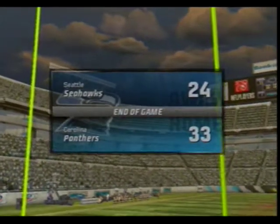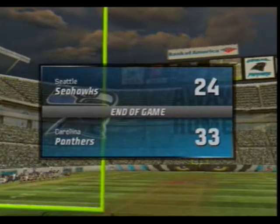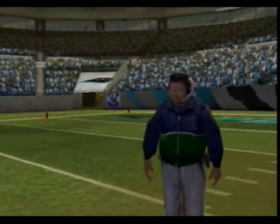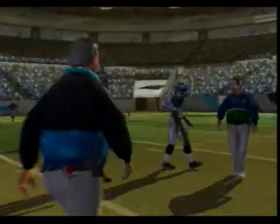This game reaches its conclusion with the final score, Carolina 33, Seattle 24. For EA Sports, this is Al Michaels and John Madden wishing you a very pleasant good evening.